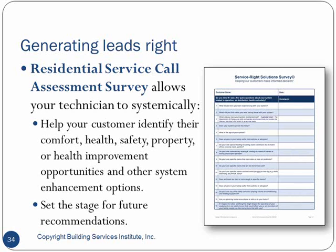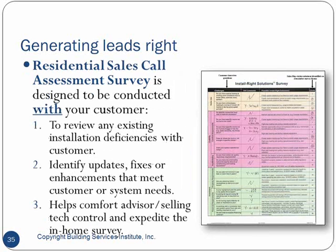And also sets the stage for future recommendations. On the residential sales side, for those selling as a tech or comfort advisor, we provide them with the Installed Right Solution Survey process that, again, engages the customer, similar to the Service Right Solution Survey form, but then continues with some additional questions in regards to property requirements and financial requirements so that you can choose of the good, better, best, premium options that we provide you in the flat rate installation pricing system, to be able to pick which of those four options may be the most ideal for the consumer customer.